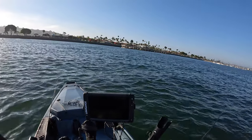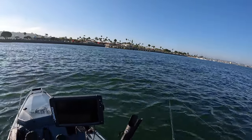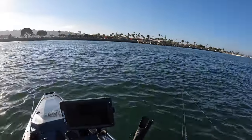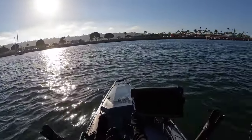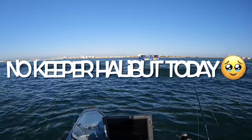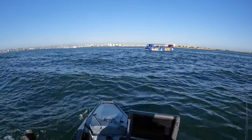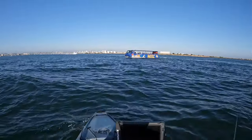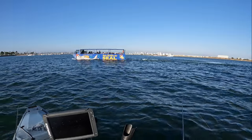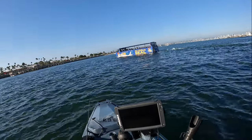All right, you guys, I'm actually back on the ship to Thailand right now. Try to drop it down. Do some drop shots. There's a whole bunch of mackerel here. I could spot them, a whole bunch of them. A whole bunch of bait fish. Nothing yet.